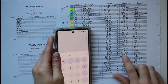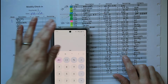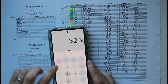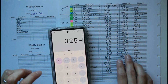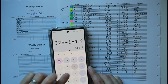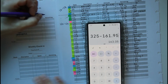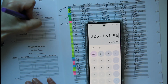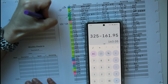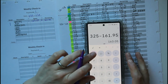Okay, so what I'll do, I budget $325 to last us 2 weeks for groceries. And I can see I have $161.95 left over. So what I'll do is I'll take that $325 I budgeted for 2 weeks. We're in the first week of this paycheck and I'll just subtract that $161.95. And that tells me that we spent $163.05. And we still have the $161.95 remaining moving into week 2.